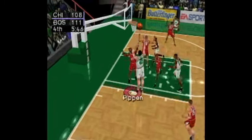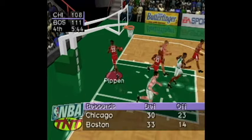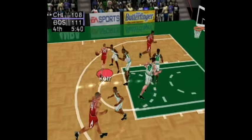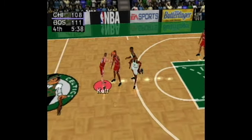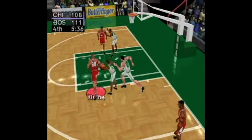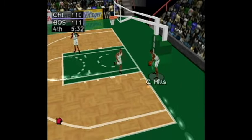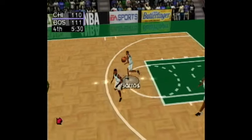Barros to Knight. He goes up with a jumper. Another defensive rebound by Pippen to center court. Kerr to Kleine. He puts up the jumper. Goes in. Inbound pass to Barros.